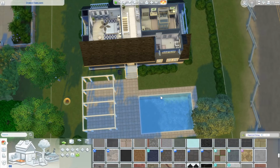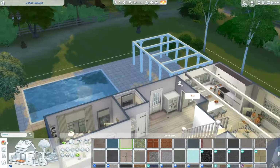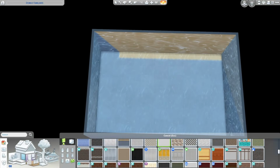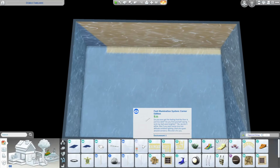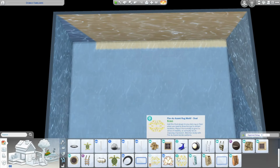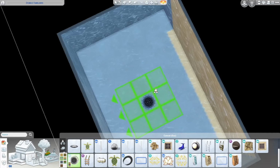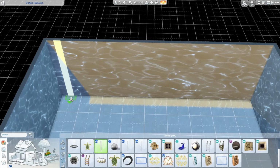Now in the pool, my options are going to be the same as everywhere else for stone or tile. So I'm just going to grab what I was using inside and place it in the pool. This would also be a great opportunity to add some lights and whatnot. You can go into this little log here, outdoor water decor, and go into pool objects, and this will give you all sorts of lights and floaties and ladders and all those good things. Now this steam vent, I believe, warms the pool, so a heated pool sounds super fancy. And I'm going to add some of these lights as well, I think.